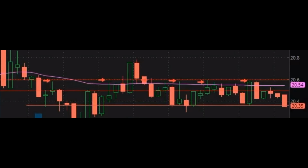I missed my entry with AMR in, but this was the move I was looking for. If you guys see it, beautiful move down to 20.36. Risk of 20.60 would have held beautifully. And yeah, I just missed the trade, guys. There's 20.30s. Called this one out on the nose. And 20.31 looks beautiful here. And so frustrating I missed it, but gives me a little bit more confidence in my trading.